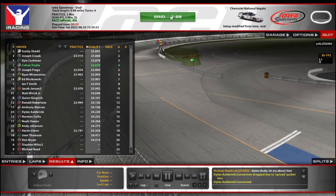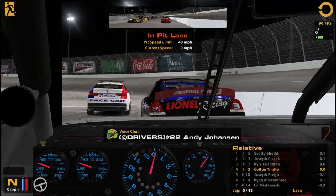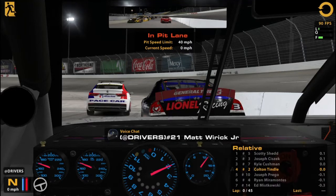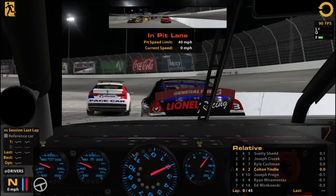All right, P4 is where we got. No idea how I got 23.6. Probably really good at fighting the looseness. Thank you. Session. Last lap.